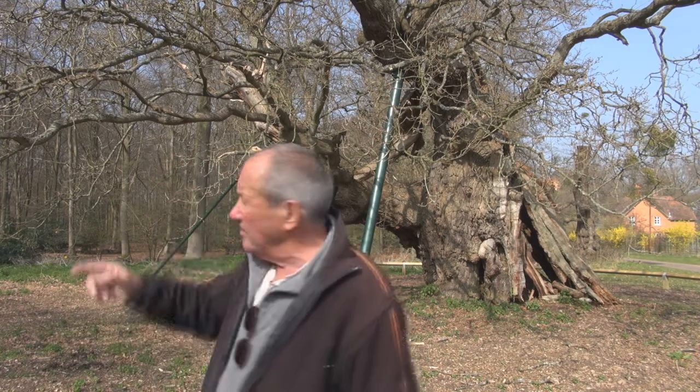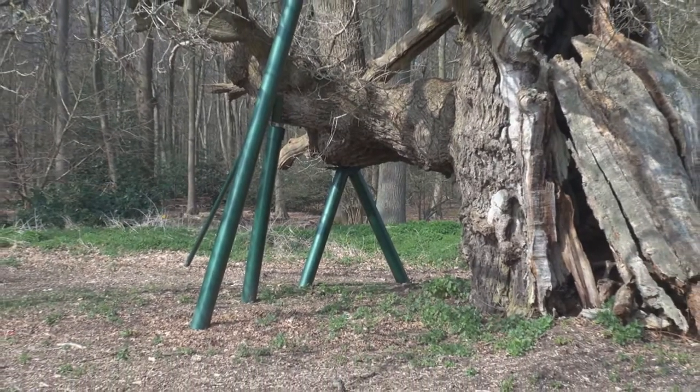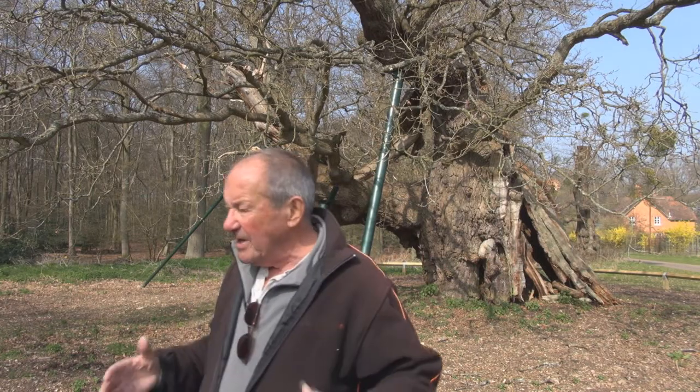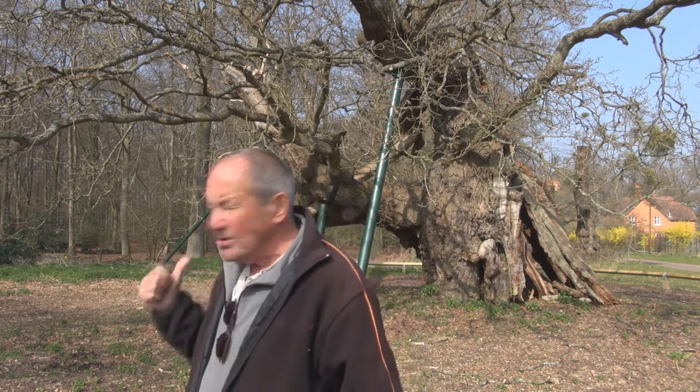What's happened recently is that the old wooden props have been taken away and these metal ones have been put in to support it, because I believe that we should look after our old trees. Nobody would argue that we should not look after our old buildings. So if we can look after our old buildings and art treasures and whatever and spend money on them, then what's wrong with spending money on our old trees?